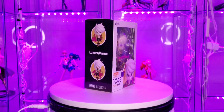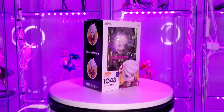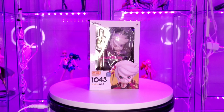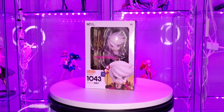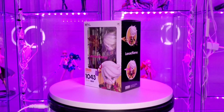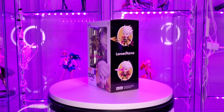Okay, so coming up next, we actually have Karna from Fate Grand Order, or as I know Karna from, Fate Apocrypha. Now, Karna is a sun god. I don't really collect a lot of male figures or Nendoroids, but he's so fabulous. He looks so regal, so opulent. I had to grab him as well. And he is also, again, from Figma World. They have a really great selection.